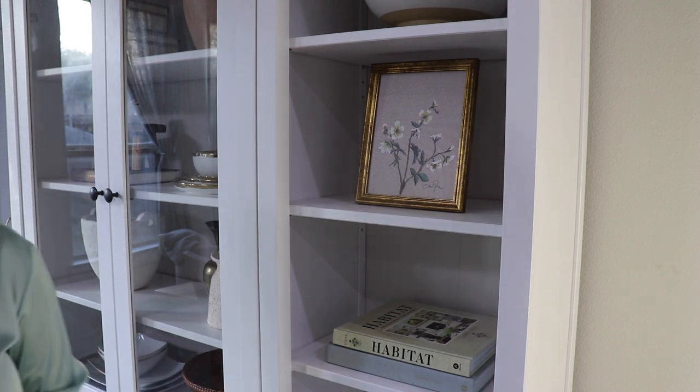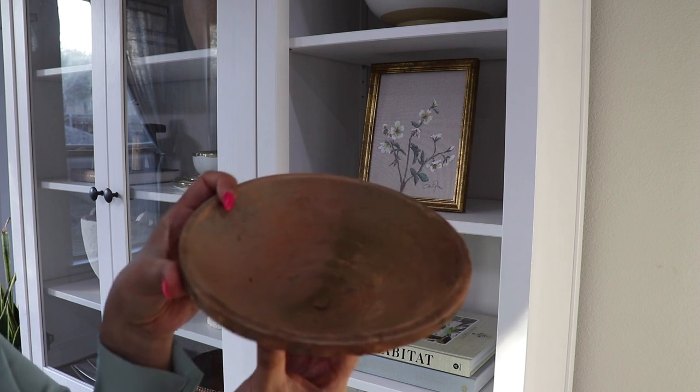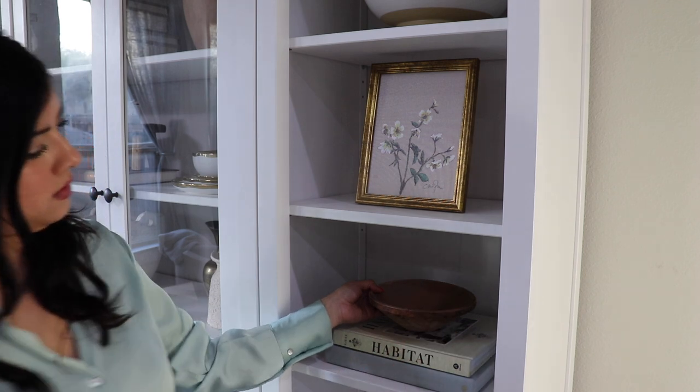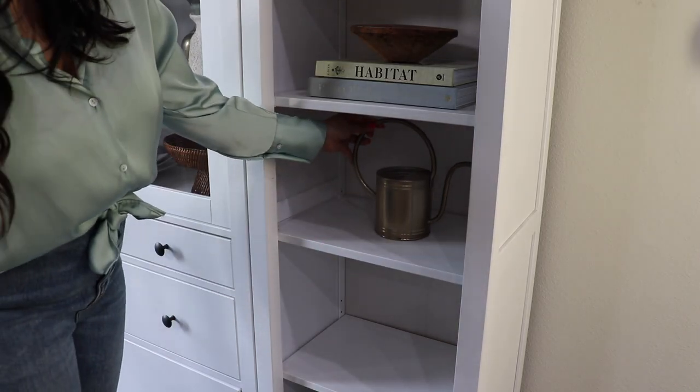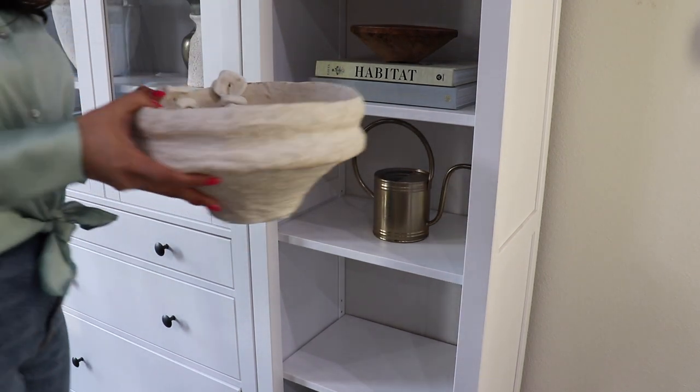I love the look of this aged terracotta bowl. I got it from Amber Interiors on sale recently. I think it adds a very pretty spring touch, as well as this watering can, which is from Target last year. I think it also has a really pretty spring look.